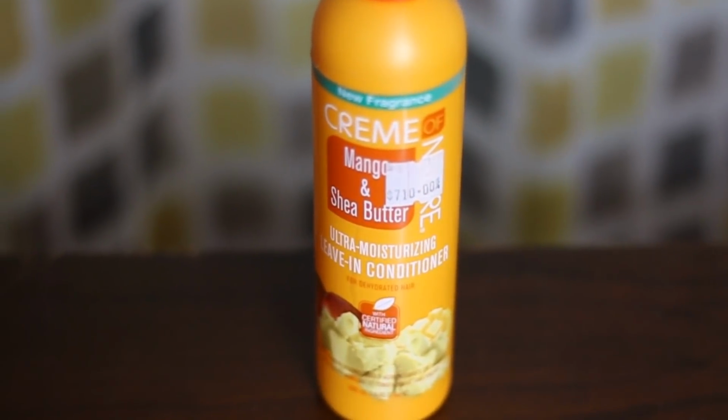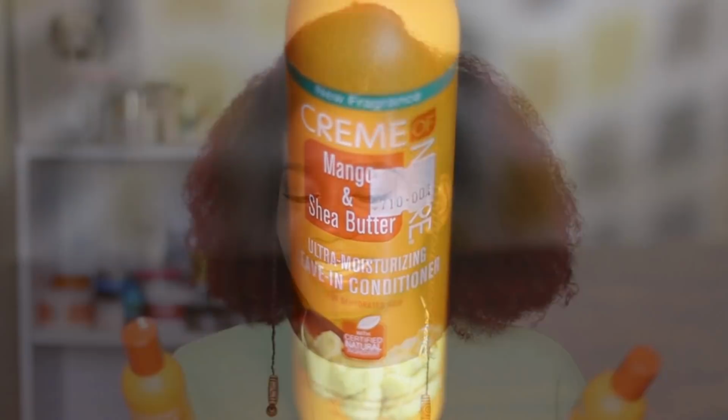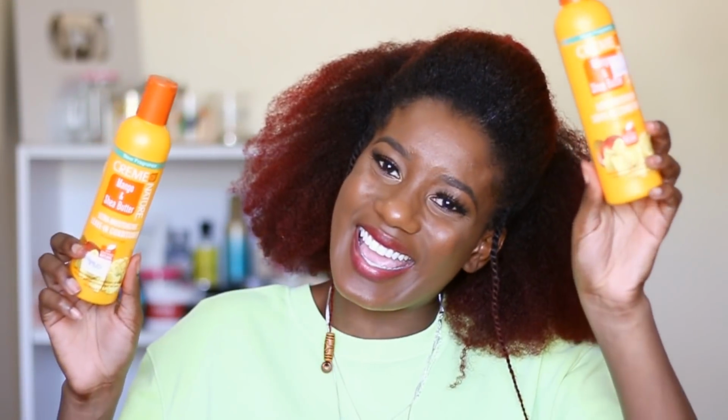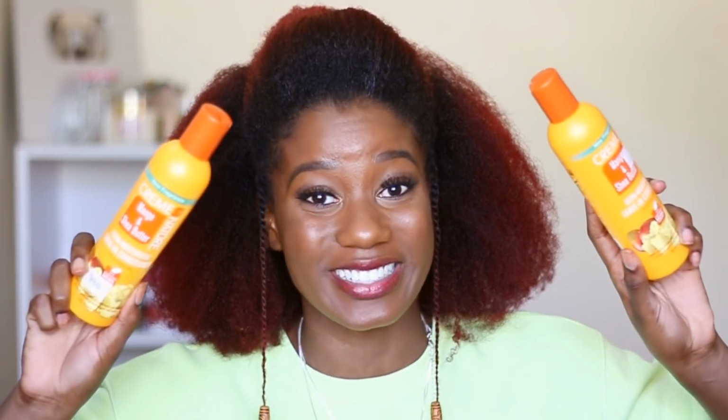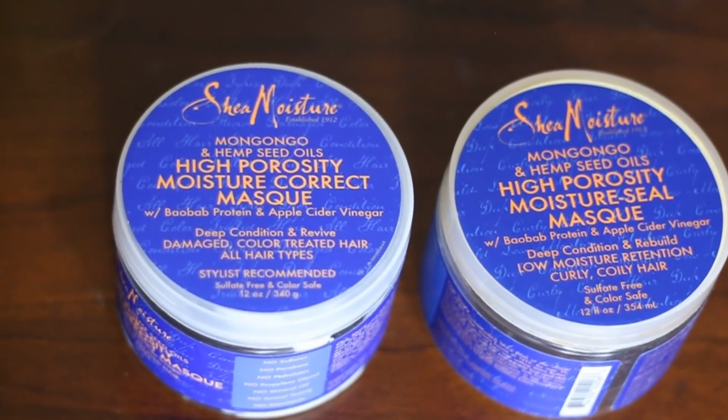Cream of Nature Mango and Shea Butter Ultra Moisturizing Leave-In Conditioner. Damn, I use a lot of Cream of Nature. Thick, creamy, moisturizing. I love this leave-in conditioner. Definitely a favorite. Shea Moisture Mongongo and Hemp Seed Oil High Porosity Moisture Correct.